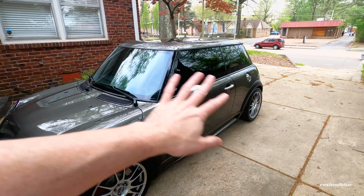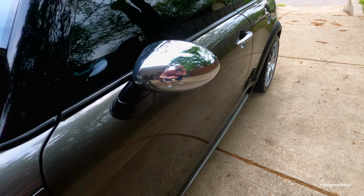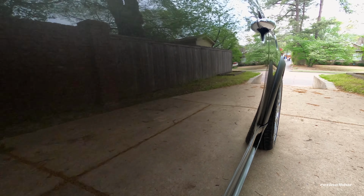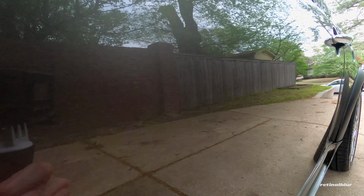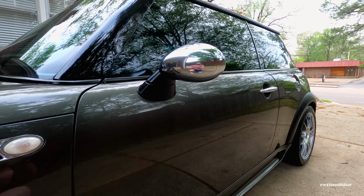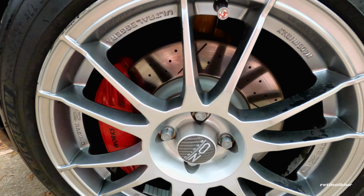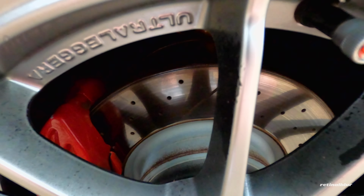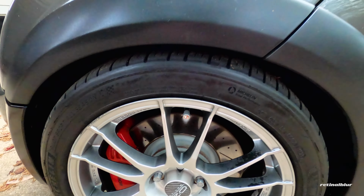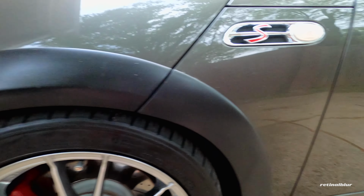We did a full clay bar around the car, and it is so smooth to the touch. Look at this finish. This is a mirror finish. It looks incredible. They did a full exterior detail. They cleaned the wheels all up in there: the rim, the actual hub, the calipers, and glossed the tires. This black plastic, I've never seen it this black before.